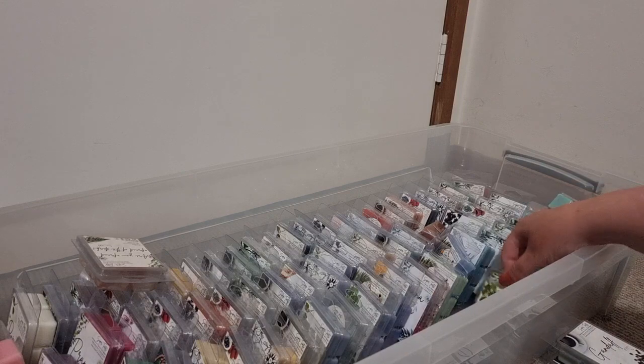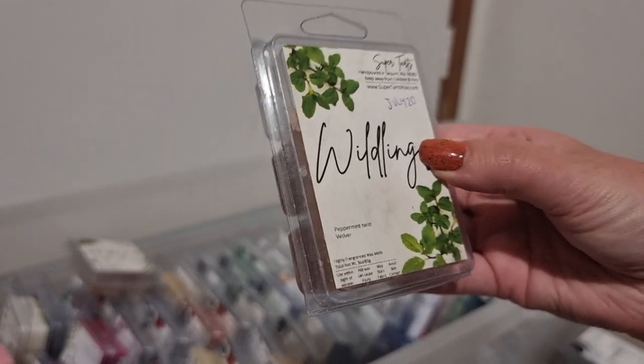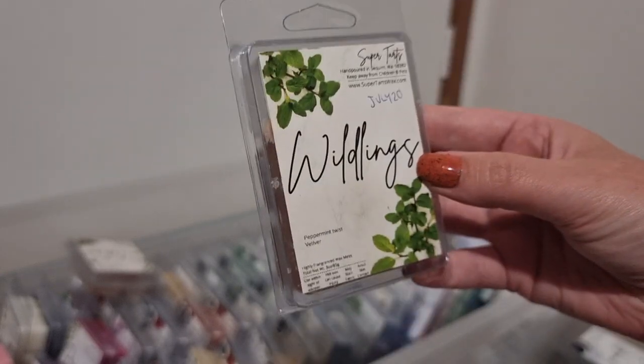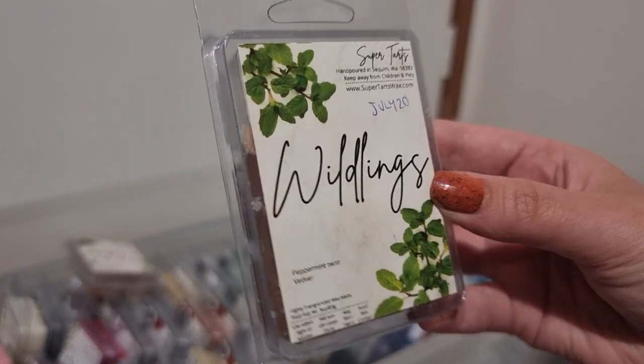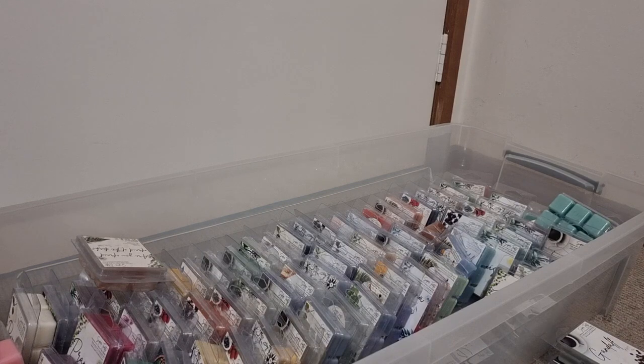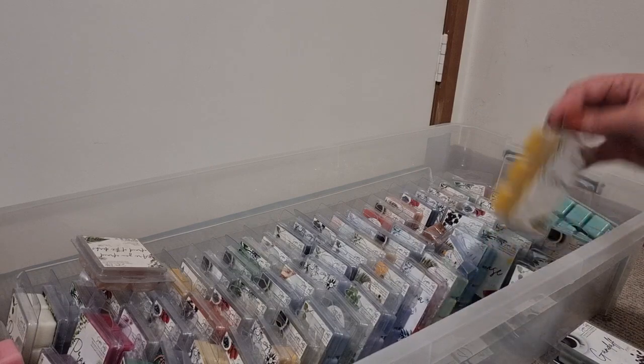Gandalf, so that's a really good coffee scent. I haven't reached for it in a while though. I haven't been melting coffee as much. I think I don't drink coffee anymore, and I don't know if that's affected me wanting to melt coffee. Wildlings, so Peppermint Twist and Vetiver. That one's really nice. So that one's fresh. Okay, got it. The labels, they keep changing. It's confusing.